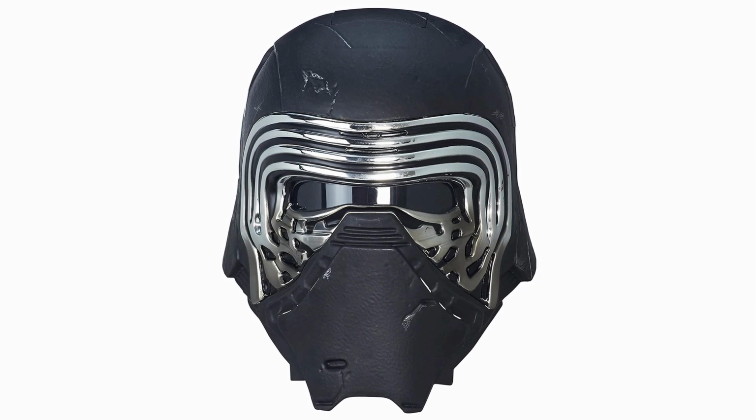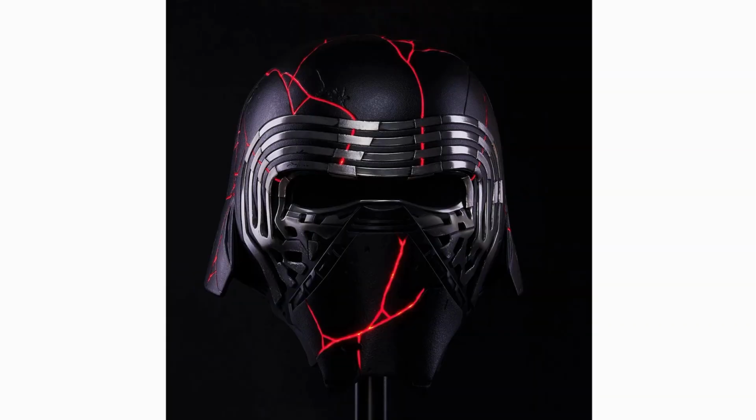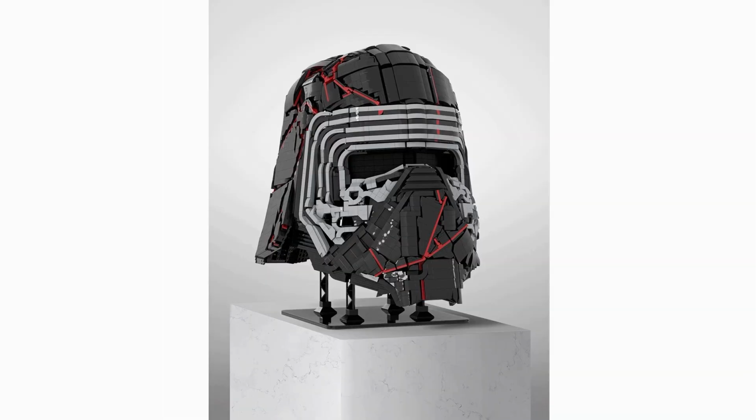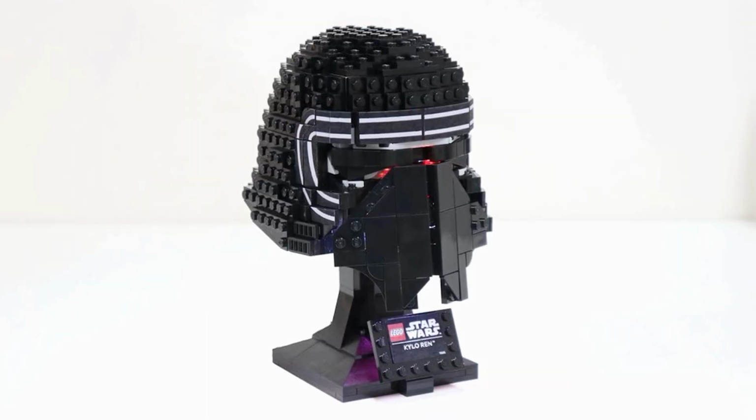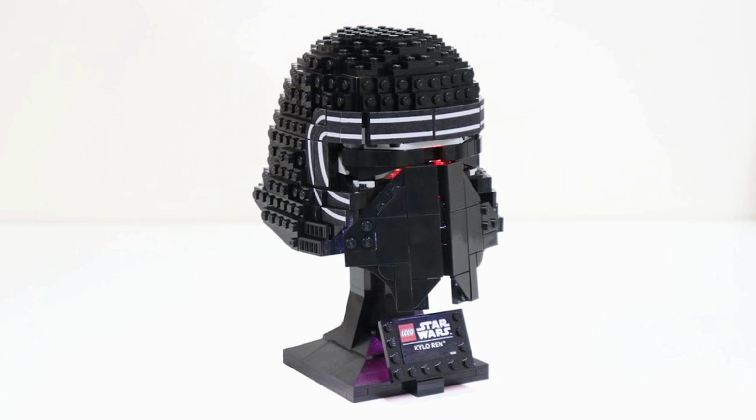My only question for the set is if they're going to go off the fully formed normal helmet we saw in Force Awakens, or are we going to see the one we saw in The Rise of Skywalker that's reformed and blended together with those red cracks. I think that version would be really cool to see, but I don't think LEGO could probably capture it very well, so I'm leaning more likely towards we're going to see the first version.